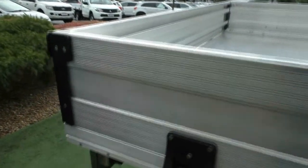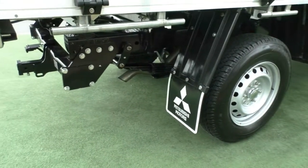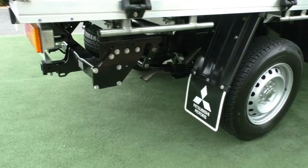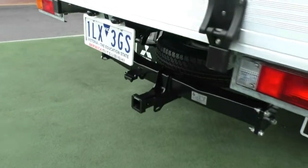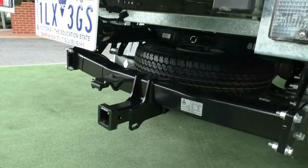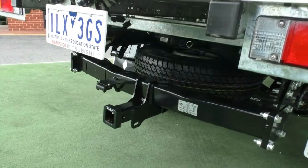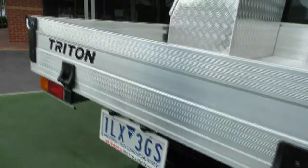They've also fitted the rear mud flaps on there, which are Mitsubishi Motors ones. That'll stop a lot of the dirt and grime getting up underneath the tray itself. Spare wheel underneath's never been on the car, as you can see by the paint lines on the tyre itself, very clean, and it does have the genuine Mitsubishi Motors square hitch tow bar fitted to the car as well.